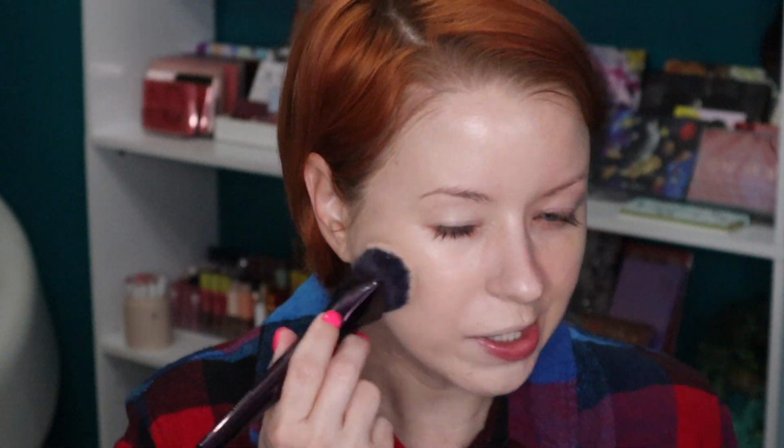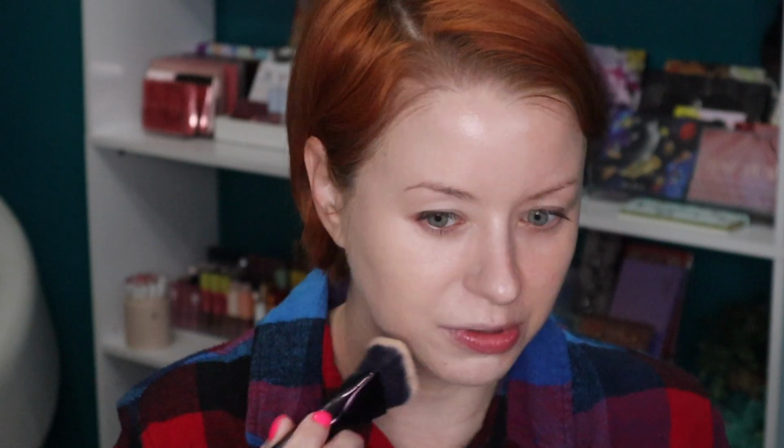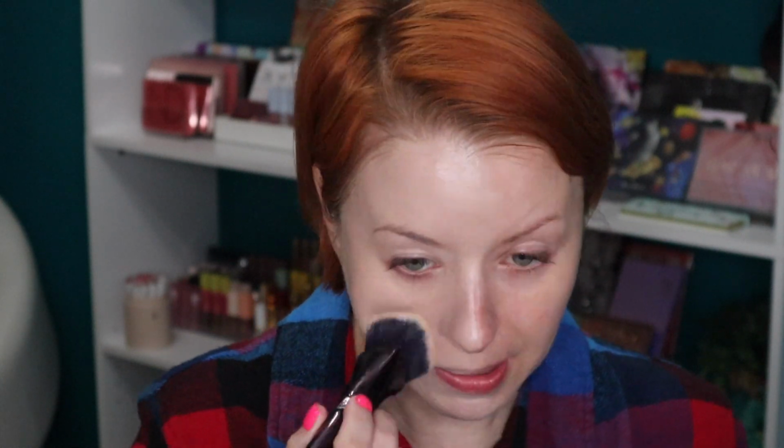Okay, so here's the right side, and then nothing on this side. I can definitely see there's some coverage there. I guess it is light coverage. I kind of feel like maybe it's a little more than light coverage. What do you guys think? I like it, and I like the shade. I definitely think this is something that's going to even out the skin tone. I can clearly see that. So now I'm going to go in with a damp makeup sponge. This one is from BK Beauty. And let's start stamping.